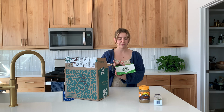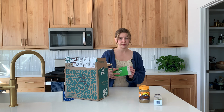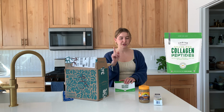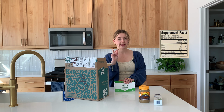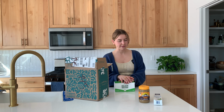This is also a little random. These are travel collagen peptides. I just wanted to keep these on hand for when I need a little boost of protein. I have gone through 2 of Thrive's full-size collagen, and those are such a good price per serving. Each bag is 50 servings, and it breaks down to 50 cents a serving and 10 grams of protein. I love those, so I got the travel size.